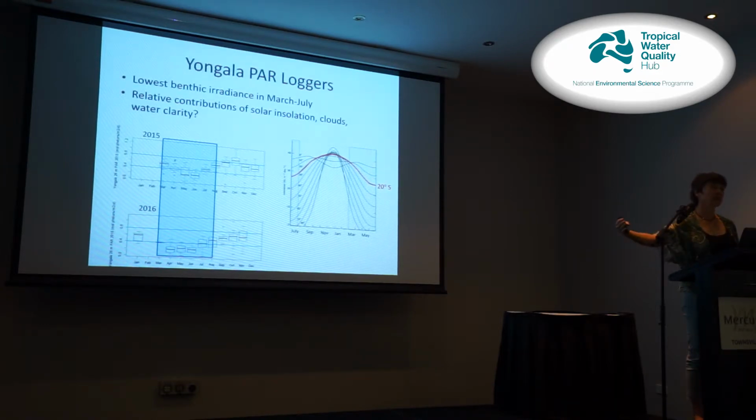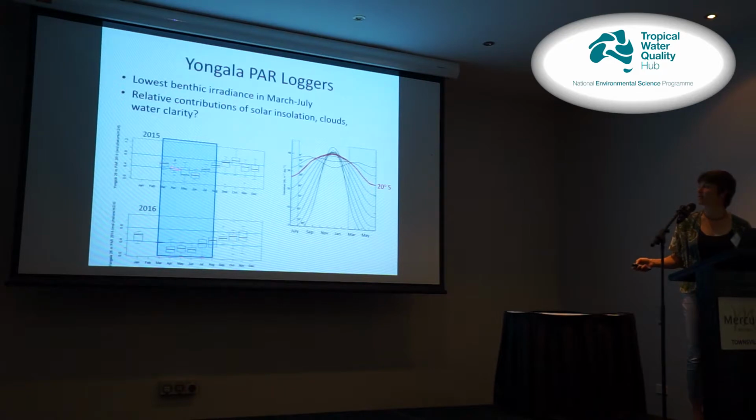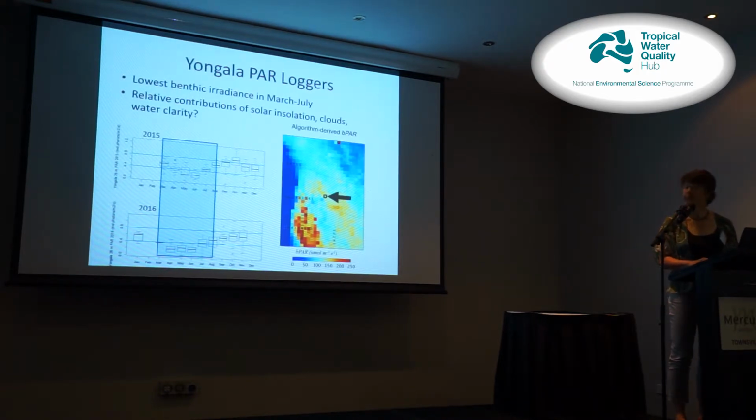that runoff of the Burdekin River reduces water clarity up to 6 months into the dry season through processes of resuspension and retention of the sediments in the water column. So a critical time and the most variable time actually is in those 5 months between March and August, and our water quality indicator based on benthic light will focus on those 5 months rather than on the less variable remaining year.